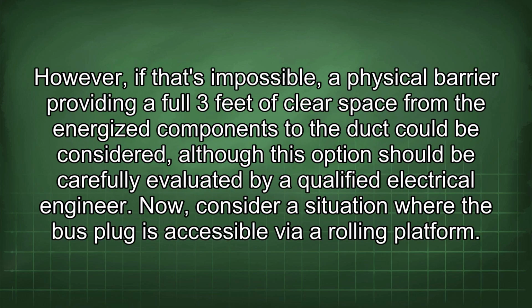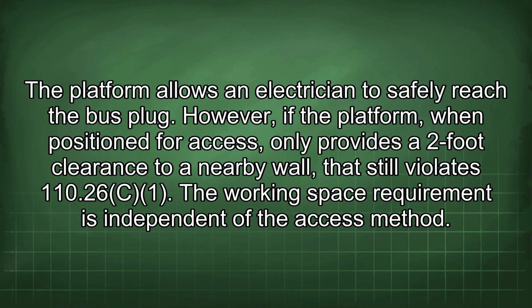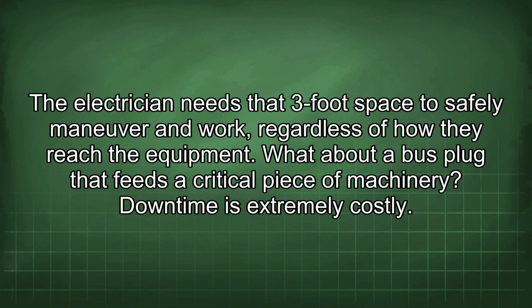However, if that's impossible, a physical barrier providing a full 3 feet of clear space from the energized components to the duct could be considered, although this option should be carefully evaluated by a qualified electrical engineer. Now consider a situation where the bus plug is accessible via a rolling platform. The platform allows an electrician to safely reach the bus plug. However, if the platform, when positioned for access, only provides a 2-foot clearance to a nearby wall, that still violates 110.26. The working space requirement is independent of the access method. The electrician needs that 3-foot space to safely maneuver and work, regardless of how they reach the equipment.